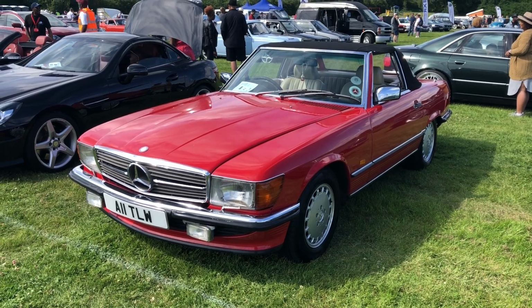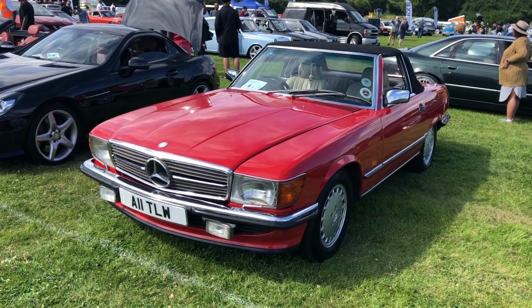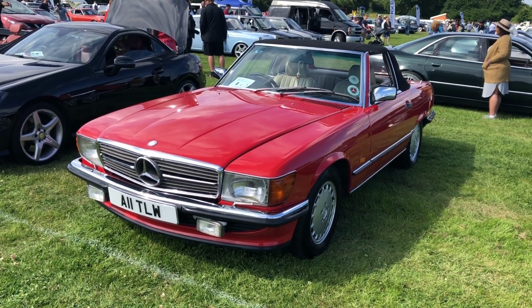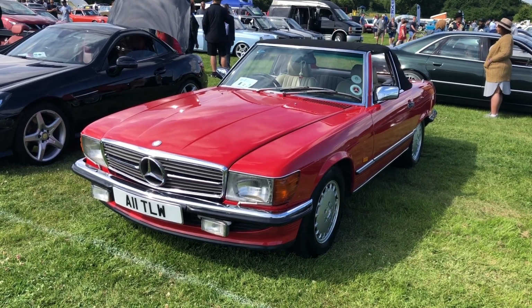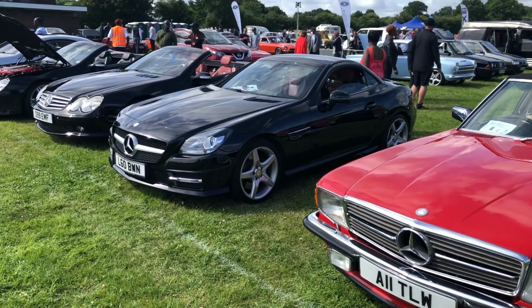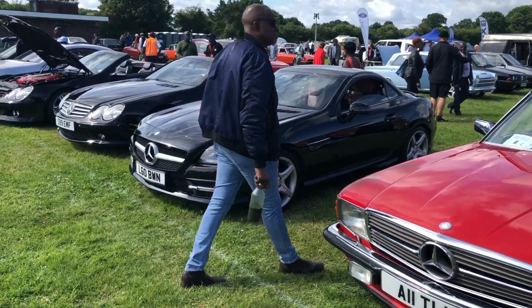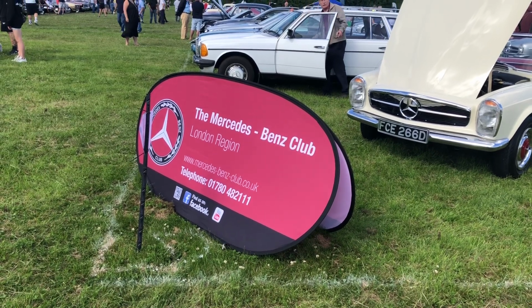And no surprise, we've got another SL and a later 107 as well, with the facelift wheels. And then we've got an SLK, a later SLK. So we're here at the London region of the Mercedes-Benz Club.